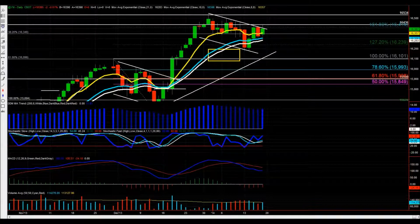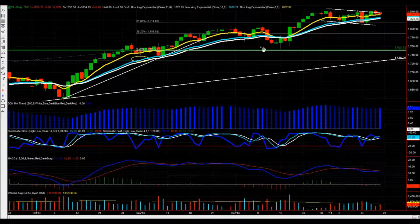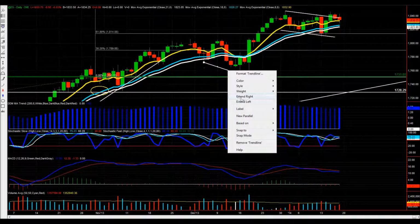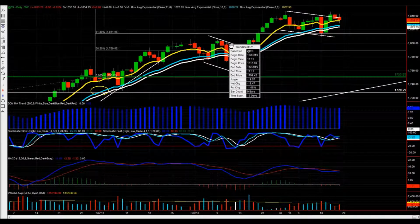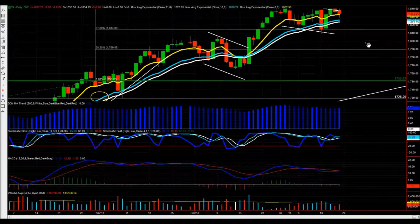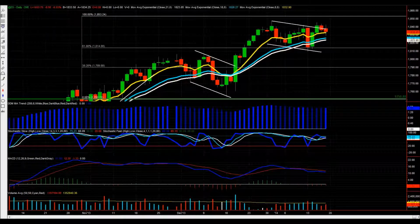So if we look at the S&P futures, they're trying to do the same thing. We did have the same kind of bull flag pattern. Let me just draw that in here. We had the same sort of bull flag pattern happen back in this area here. Let me just draw a parallel. So somewhere in that area there, same thing as the Dow, and now we're doing the same thing. It looked like we were going to break out decisively, but we didn't quite get there.